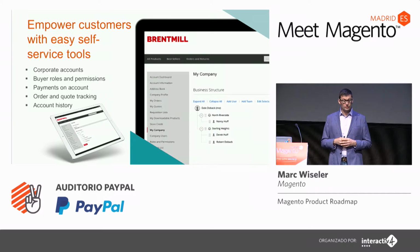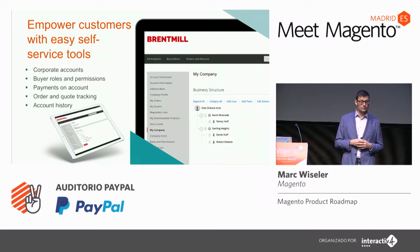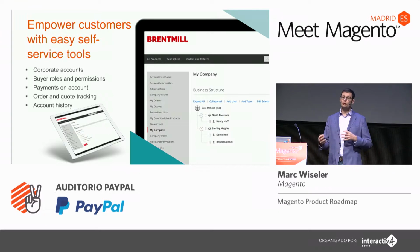We have the ability to do payments on account. We have full order quoting and order tracking and history included that allows customers to not pick up the phone and call you, but go online and look up past orders. And orders can be seen by the individual user themselves, but the individual user can, if the right permissions are set, also see orders and quotes that have been created by other users in his or her company.